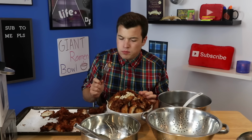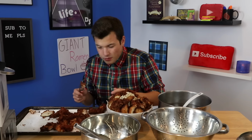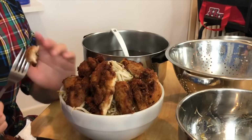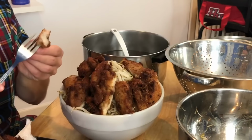Oh man. Besides that big chunk of fat I just bit into, this tastes really good. It's such a big difference when you're using chicken thighs for fried chicken rather than breasts or anything else, because it's just so much darker and like juicier.